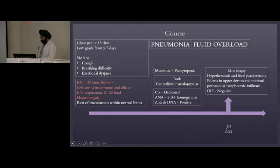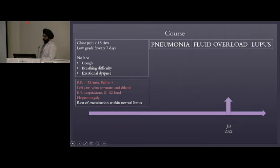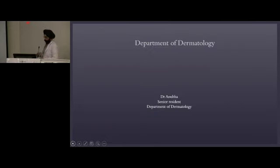A skin biopsy was done which revealed hyperkeratosis and focal parakeratosis. There was edema in the upper dermis and minimal perivascular lymphocytic infiltrates. The immunofluorescence for the skin biopsy done at this time again was negative. So a possibility of lupus was considered, and the patient was started on steroids. So to tell about this, I would like to invite Dr. Anubha from the Department of Dermatology.